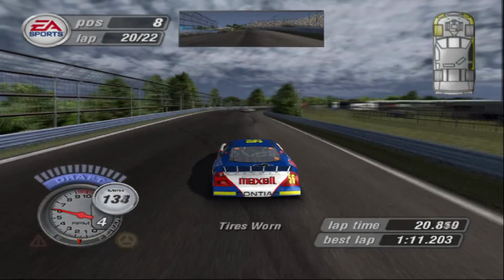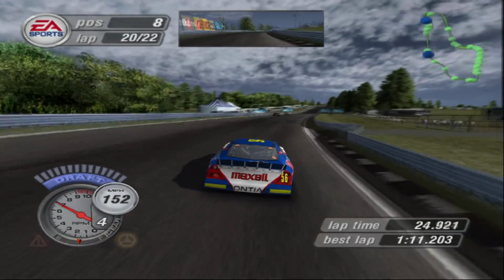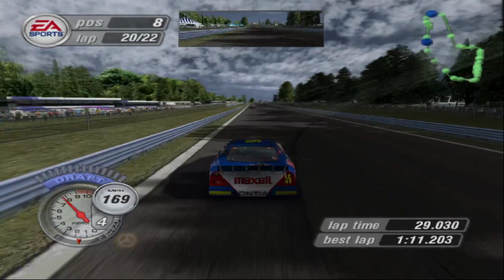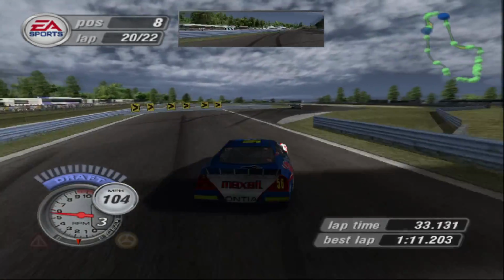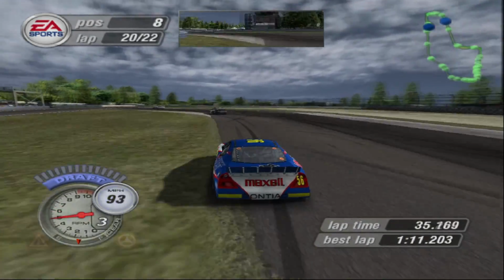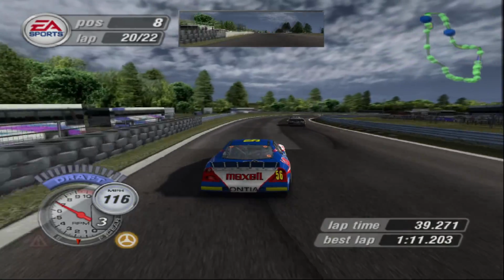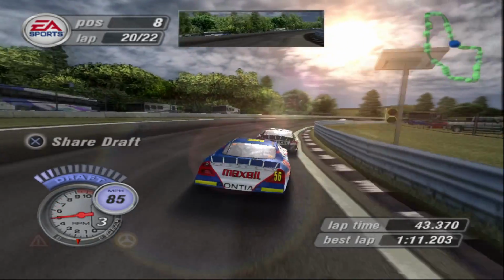Jared's on a mission. Front tire's a little worn. It's fine. Left front's worn. As long as we don't keep making it very worn, we're good. We're ready to push, though. I think we could get around Newman. I don't know about Jarrett, but definitely Newman. Right front tire's wearing down. Try another line or you won't last.